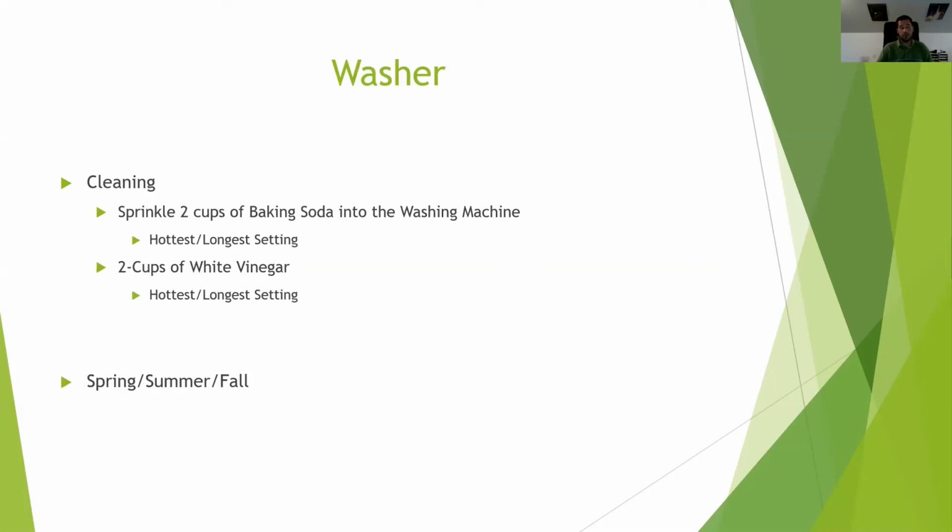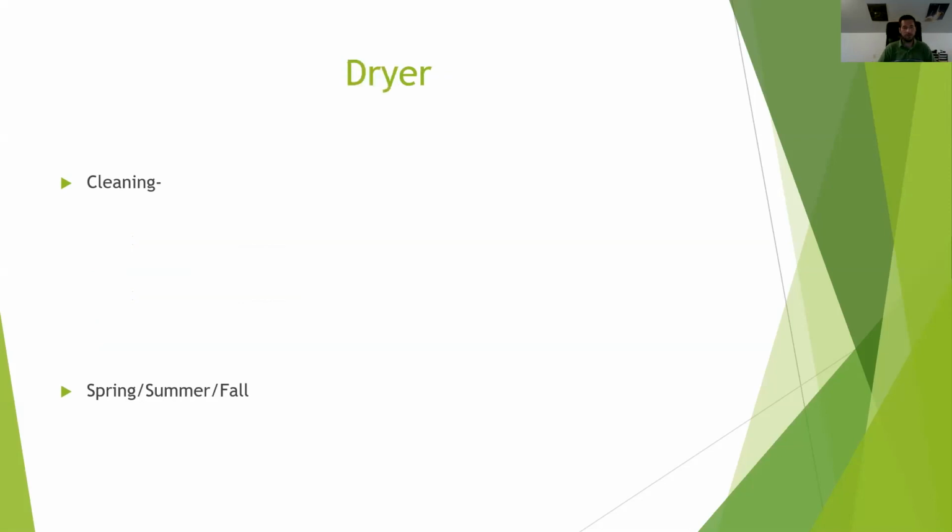After that first cycle is done with the baking soda, then you throw in some white vinegar on the hottest and longest cycle. You're getting all of the gunk that's built up, and the lines get cleaned out from all the minerals that have been built up in there. And clean the dispenser tray with white vinegar. That's your liquid detergent dispenser that you would have there if it has one. And then also, some washers do have filters, and if there is one, you have to check your manual, then just clean that out as well.